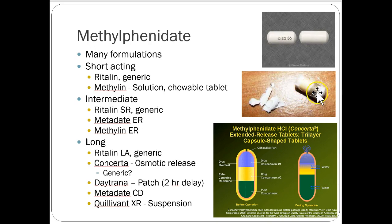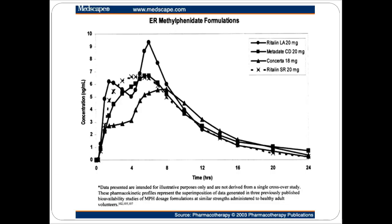This is a broken up Concerta capsule. The shell itself is not fully soluble, so people will maybe see the shells in their stool. That's maybe something to just consider in case you've ever heard of that or it comes up.